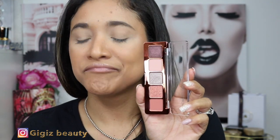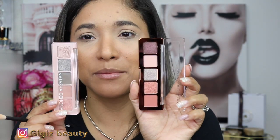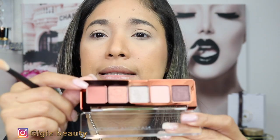Alrighty friends, so let's begin. And looking at it, I mean, it looks very similar, but they're not the same colors. No, they're not. So let's start off with I guess this one all over my crease.